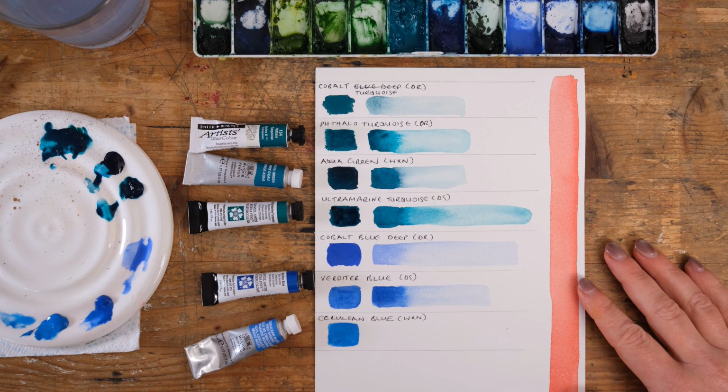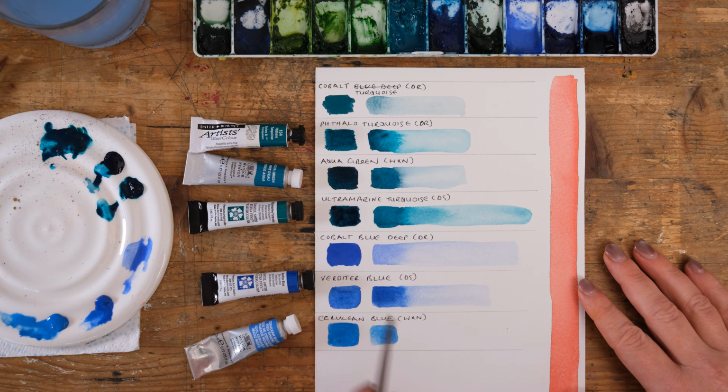And I suppose the other thing is you've got to think about when you use your colours, what are you using them for? Is it a colour that you often pick up to mix in with something? Because if that is the case, then you might actually want to go for one of these ones that's a little bit different to it.